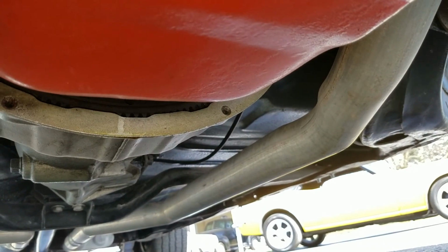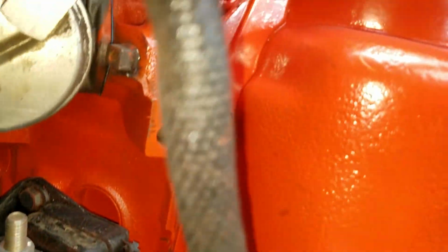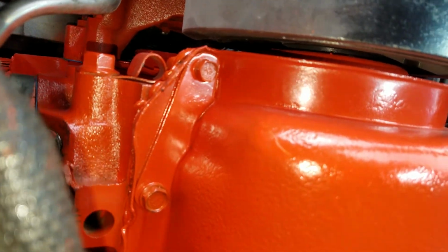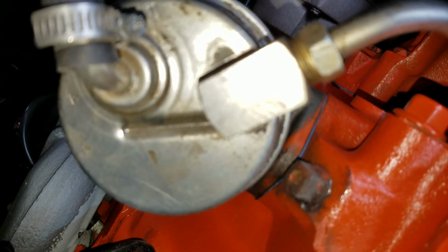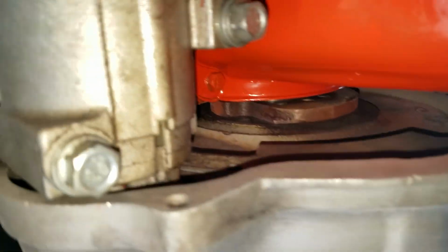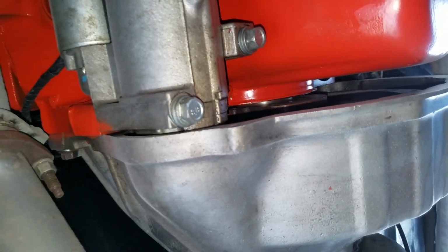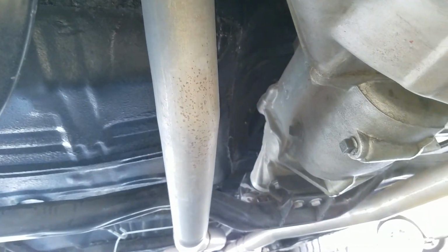Get a little better look at the pan on the driver's side. Also, there's no oil seeping down out of the front main seal, and you can see a brand new seal on the water pump housing. So again, good indication that what is being represented is true of the engine build. Luminized exhaust is fairly new.